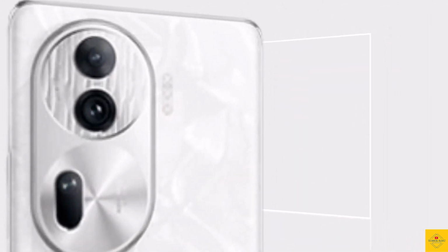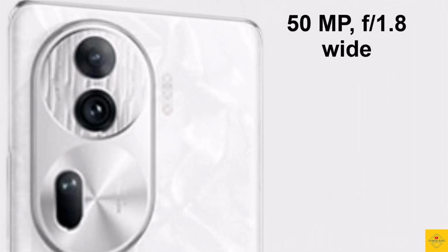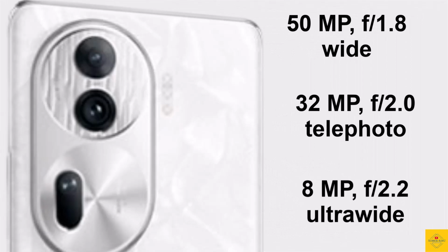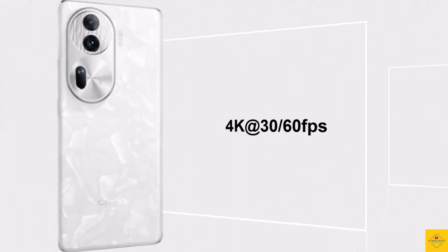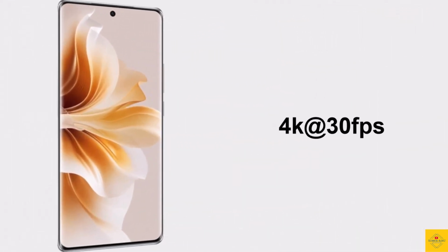And now let's talk about the camera of this smartphone. The smartphone has a triple camera setup on the rear that includes a 50 megapixel OIS 24mm main wide-angle camera, along with a 32 megapixel 47mm telephoto camera, and an 8 megapixel 16mm ultra-wide-angle camera. For selfies it has a 32 megapixel wide-angle front camera, with video recording maximum 4K at 30/60 fps on the rear camera, and 4K at 30 fps on the front camera.